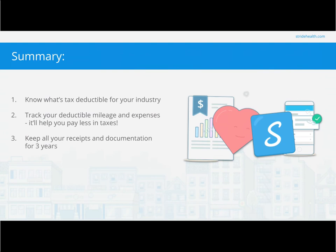So we've covered a lot of information today. I think some of the most important highlights that I want everybody to remember. Number one, know what's tax deductible for your industry. Familiarize yourself as much as possible. Google it, ask your friends, ask your tax preparer or accountant friends. Make sure that you know exactly what's tax deductible for your industry, because it'll just start to become automatic. When you make a purchase that is for your business, it'll automatically ring a bell. You'll know it's tax deductible. You'll be sure to keep your receipt and make sure that you have good records throughout the year.